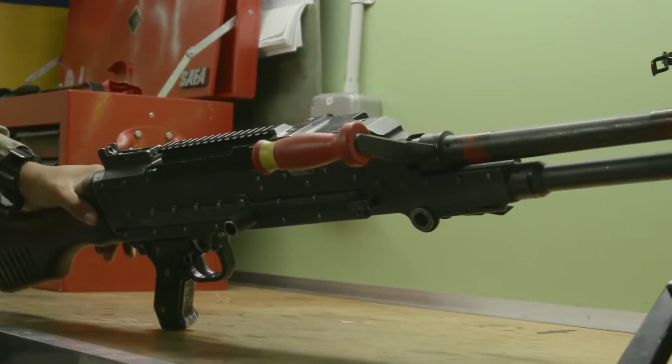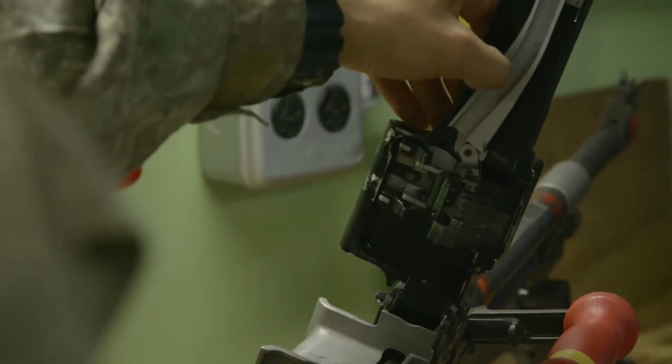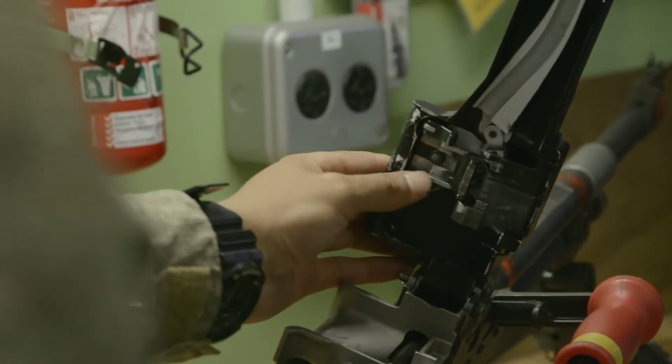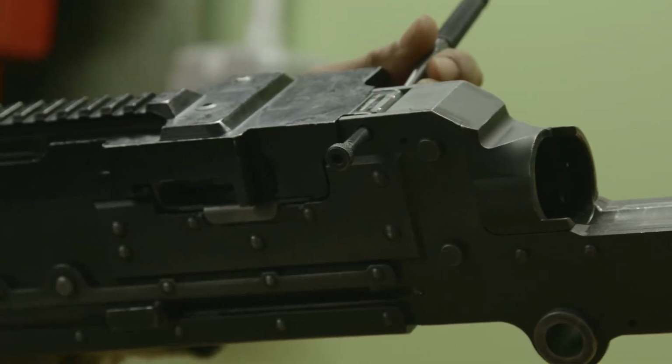This weapon has been brought in to us. It's not serviceable at the moment. There's been an issue with the feeding system on it, so we're going to strip apart the top cover and inspect all the feed parts. Just requires me to take this pin out here.